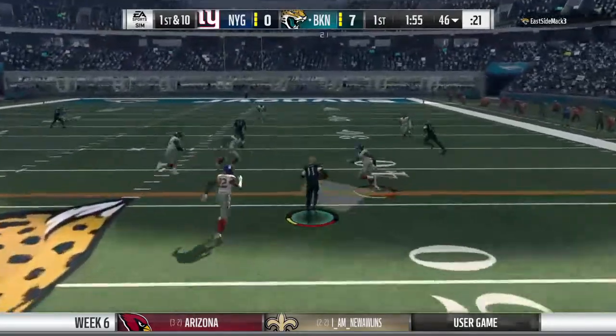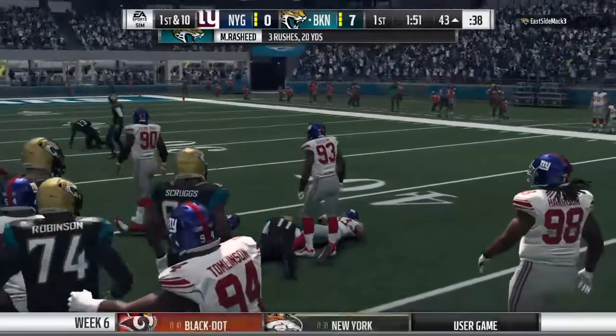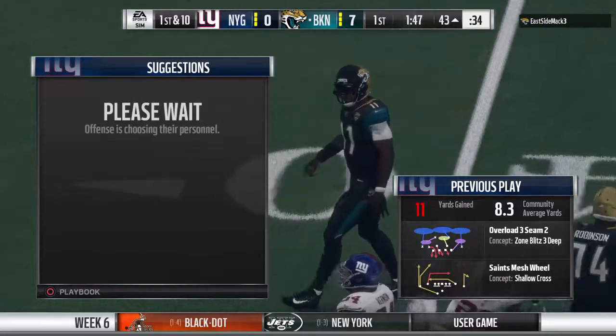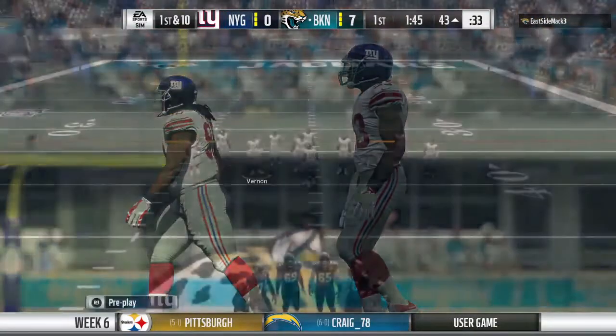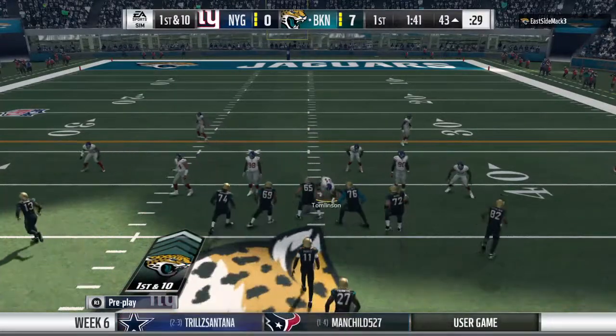Escaping the pressure right. And taking it across midfield and inside the 45. 11 yards there for Jacksonville and a 1st down as well. Partner, as a quarterback, sometimes you just got to know when the clock has gone off in your head, it's time to go. Tuck it and get all you can.